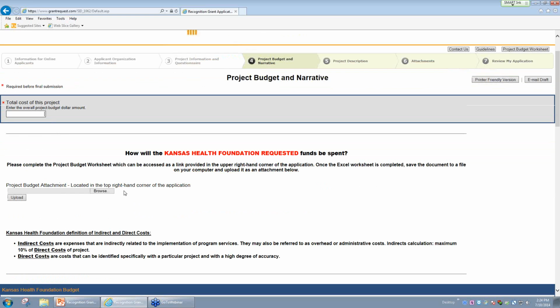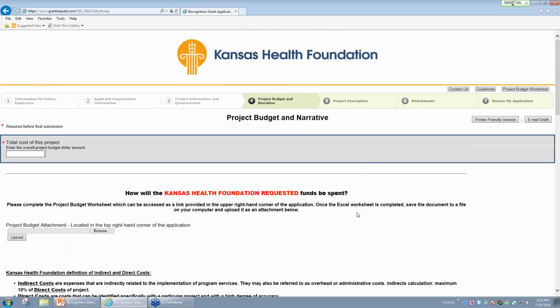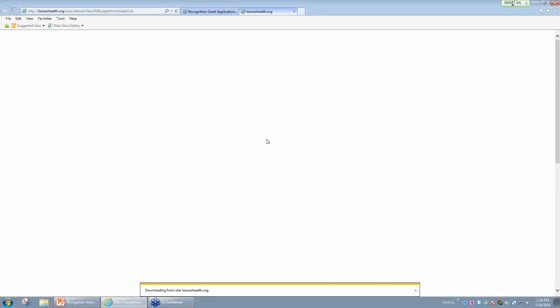And then the next section is where we want to know what's the amount that you're going to be asking from the foundation for your recognition grant. So what we need you to do is to complete a project budget worksheet. And that project budget worksheet can be accessed at the very top right-hand corner of the application. There's a little button that says Project Budget Worksheet.